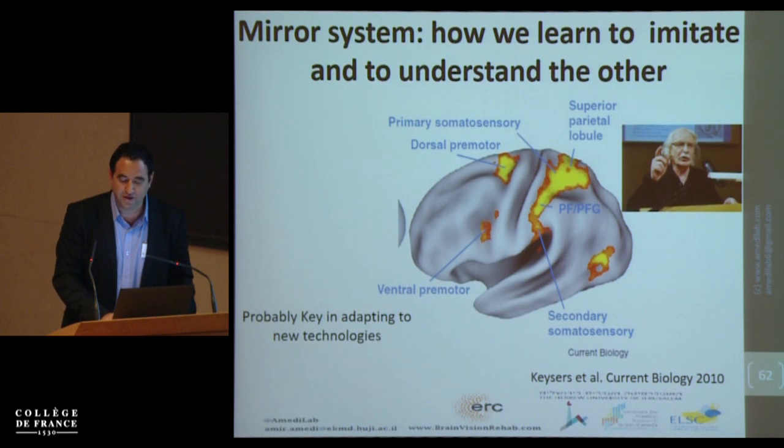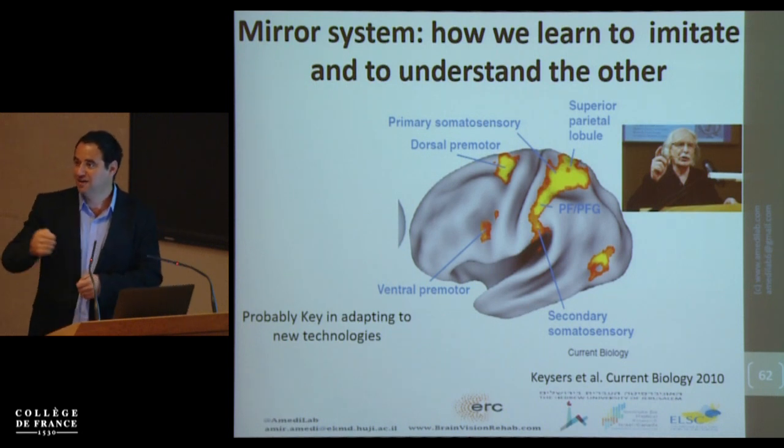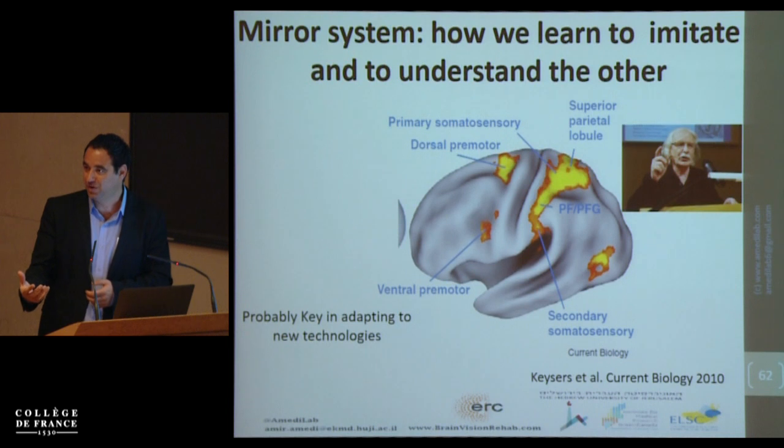This is very well preserved in evolution, as I will show you in a second. But what I want to emphasize is that most of the input to this system comes from areas like the visual extrastriate area. So it's mainly a visual input that we usually use in our daily life to use the mirror system and imitate and learn and so on. So what happens in the congenitally blind, when they don't have it?